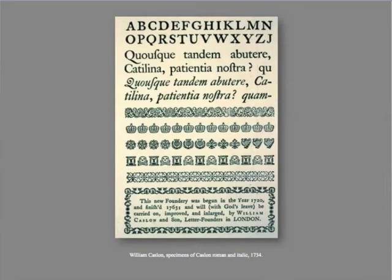This is one of Caslon's typefaces, the one that's named after him, showing Roman and italic faces within the font family. There's a straightforward practicality of his design, and this actually dominated throughout the British Empire in the 1700s, in that era.